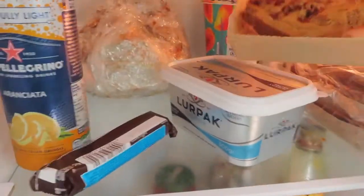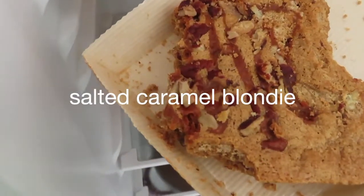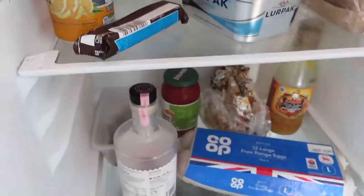Okay, now I'm in the utility room. That's why the washing machine is going crazy. I'm just looking in the fridge. There's this, which is so good, guys. I forgot what it is, but it's really good. That's all you need to know, it's really good.